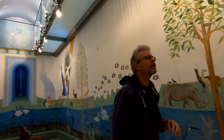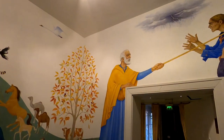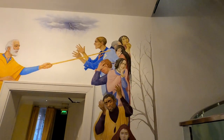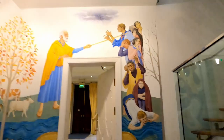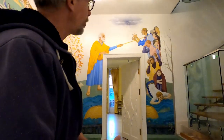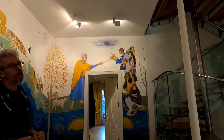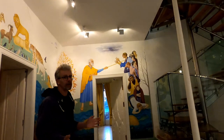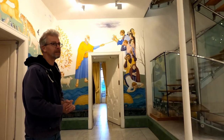Probably the most famous teaching story of all is the one on the end wall here. And this is a story about 10 people who cross a river. And the story goes, once upon a time, there were 10 people. And they got in a boat. You can kind of see the boat goes through the door. They got in an upside down boat. And they got in the boat and they started rowing across the river. And then halfway across, the storm came and the wind blew and the boat capsized. And everybody in the boat got out of the boat and they swam to one side of the river.